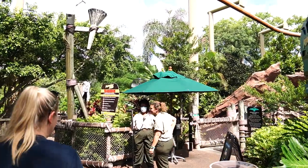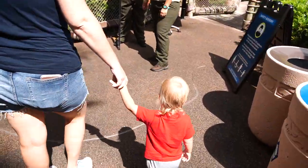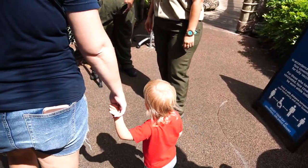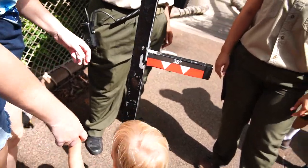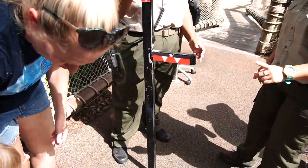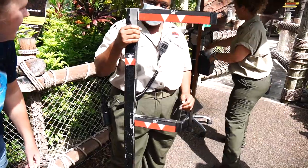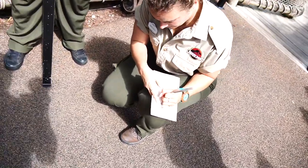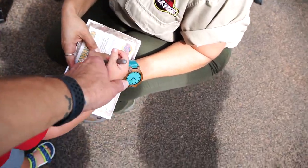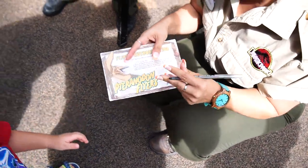So we know that Jackson's not tall enough, but we're gonna check it anyways. We'll see how close he is. Alright, buddy, you wanna check your height? You don't like it? Oh, it's okay. We have something for him though. Come here, buddy. Jackson, come look. What is this? Look at this. We're so close.